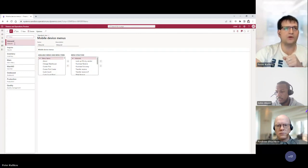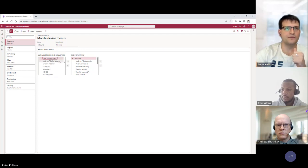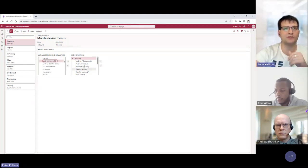Moving forward, let's open the next form: warehouse management, setup, mobile device, and mobile device menu. Here I've already selected the first one, inbound. And all we need here is to move our menus from the right side, from the menu structure, to the available menu list. I already did it for 2 of my queries: look up item in purchase order, look up purchase orders for today.